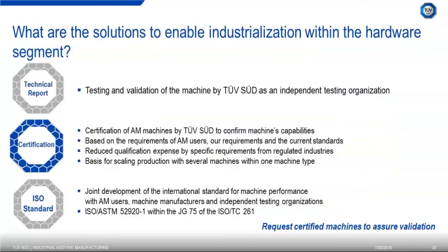So here we offer technical reports for the dedicated systems, of course the certification according to our standards, and we are open for participation of others who would like to write the standards together with us. At the moment, we are focusing on powder bed fusion technologies, binder jetting technologies, MAX technologies, to get the standards according to the requirements of these technologies. But our aim is to implement all technologies which have a purpose to be used in an industrial context.